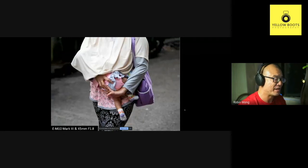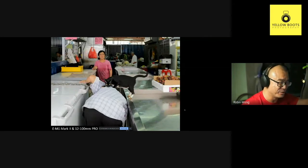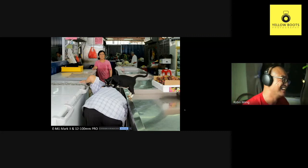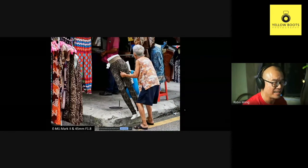Then the lady tried to protect the kid because it's a very, very hot day. So she tried to cover the kid with the tudung. I like cats, as usual. What happened is this man is trying to go down and the cat is using the man as a bridge to go across. But because I pulled my camera out so fast, the cat turned and looked at me, like, wait, what is this guy doing? And then a mannequin falling down and the lady tried to catch the mannequin.